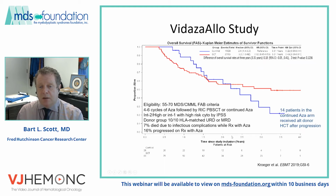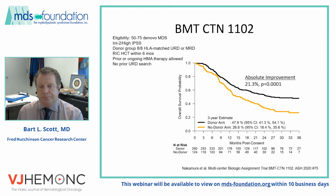So what do we see here? Again, the survival curves don't start separating until after 2 years, whereas there is a plateau effect for patients who received a transplant. There's no plateau effect for patients who received azacitidine. So there's continued mortality in the azacitidine arm. So this again shows a benefit with allogeneic transplantation for patients who have a donor. These patients also received what we call a reduced intensity conditioning transplant.